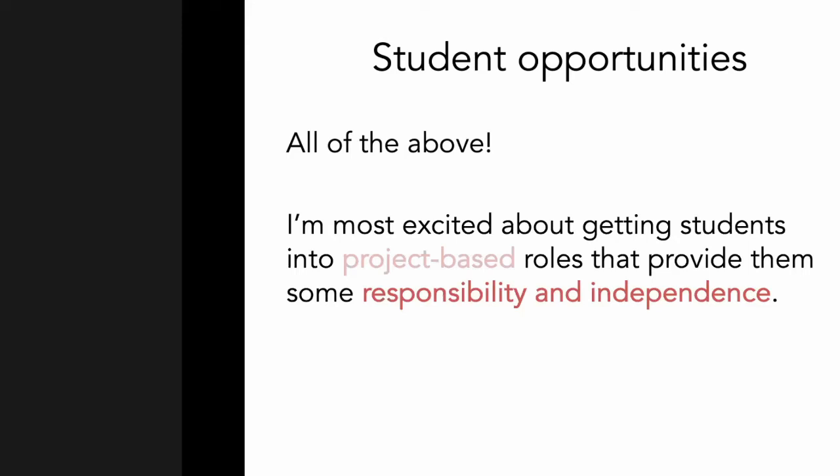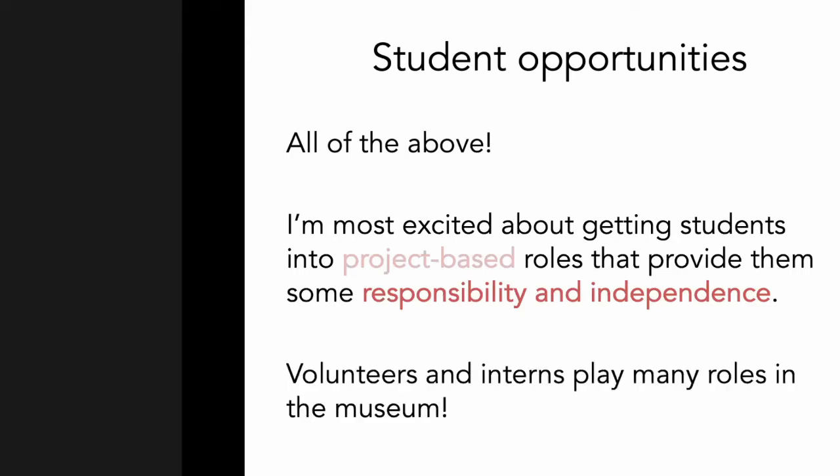For instance, I have a student who's working to clean out and organize the pelt room. And that's her special project. And she knows that she can come in on Friday afternoons and pick up where she left off and keep working towards that goal of getting it organized. And I think that's just a lot more engaging. And I think it's a lot more fun for them too.